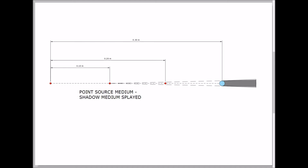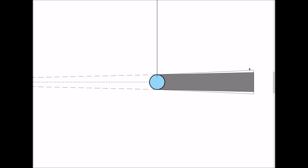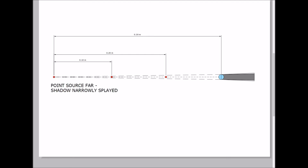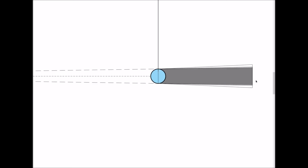Here we see light from the medium distance point, and we can compare the two splayed shadows. The unshaded lines represent the shadow from the close source. The gray area represents the shadow from the medium source. Now, if we move further away still, our point source casts an even narrower shadow. There are two conclusions to draw from this.